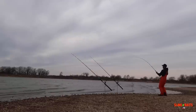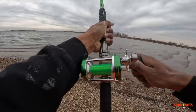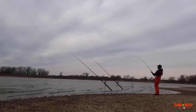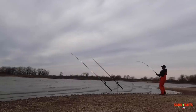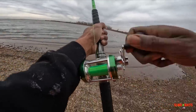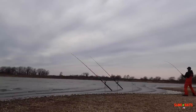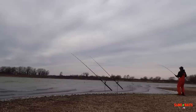Oh, he's pulling. It's a nice fish. Loosen up my drag a little bit. Come on, stay on there. Oh my goodness. It's a big one. Come on. I gotta land this. I did my homework. I got the right bait. We in the right spot.